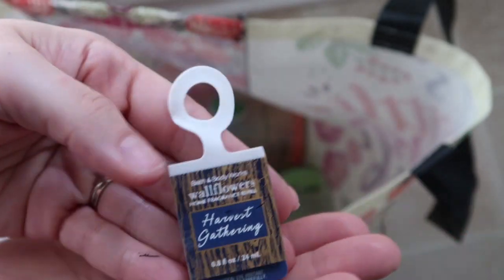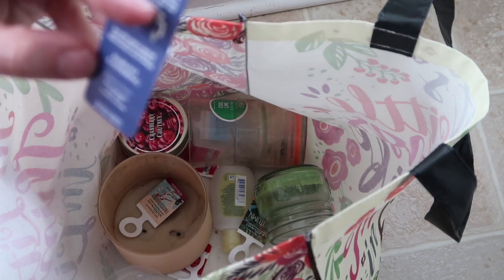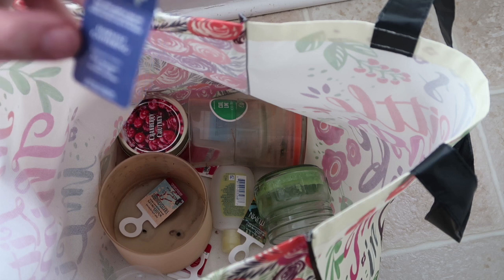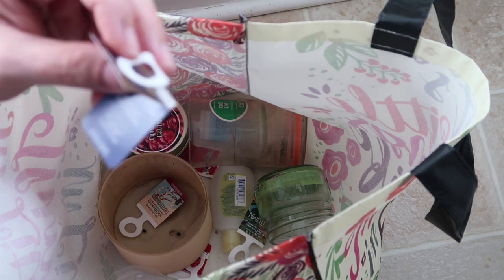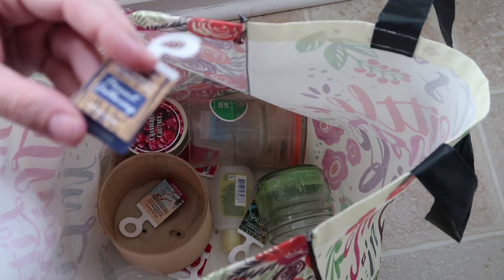So here is a Wallflower Tag, and this one is in the Harvest Gathering. This one was given to me as a gift, and I didn't know if I was going to like it, but it took me by surprise, and it was really good. So this is Rich Mahogany, Dark Oak, and Frosted Lavender. Now, I mentioned to you guys that I don't really like woodsy smells, and I don't like lavender. So the fact that this smelled so good together really blew my mind.